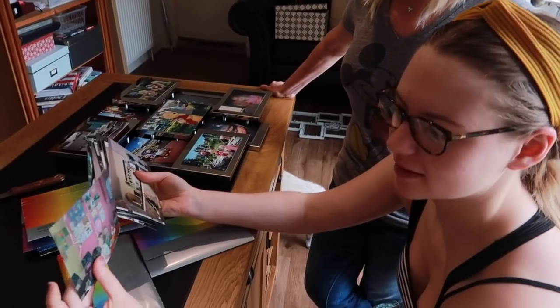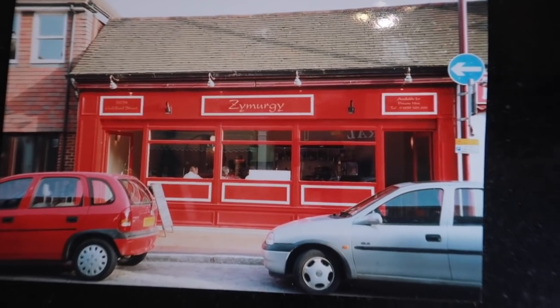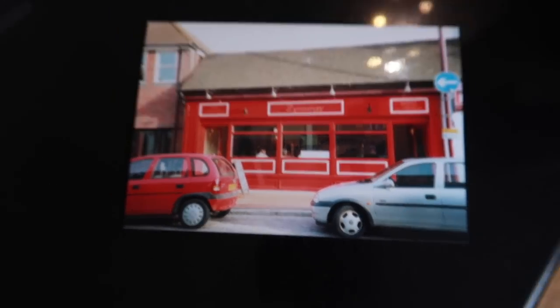Taking a trip down memory lane with the photos. Oh, so there's little Daisy. And this was my old bar back in the day, Zimmergy. But the main job was to redo our Disney picture. All right, Kylo. Yes, put them into the new frame that we got at Christmas. Yeah, we've got a new frame.